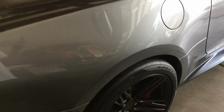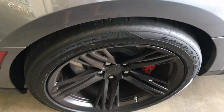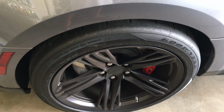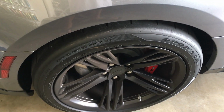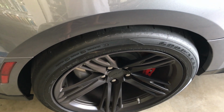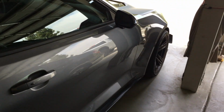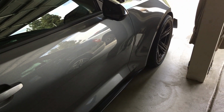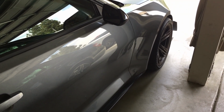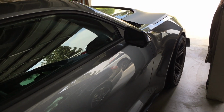The tires are for sure sticky, grippy, but maybe a little bit too much just for street driving. Definitely a track day tire, which they were designed for, so I really can't complain about that. But they do pick up every rock and throw it up against your paint. So I know most people, some people at least, will wrap the rockers and the front and such, and that's probably a good idea.